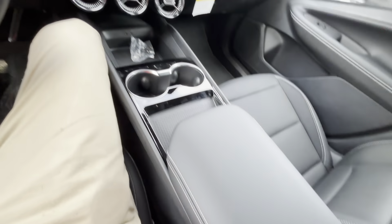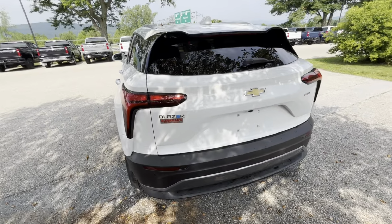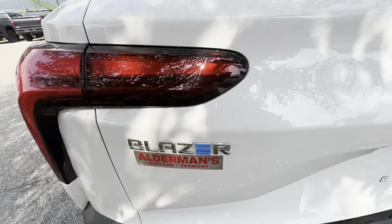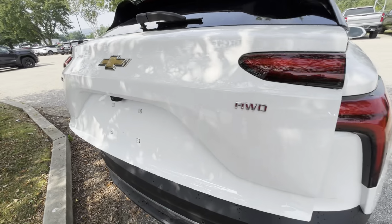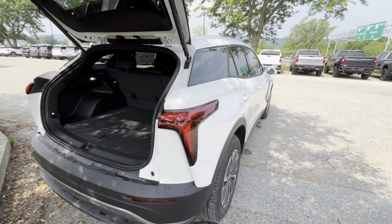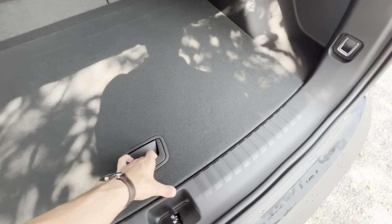Leather wrap center console. Don't want to hop around to the lift gate. Beautiful look on the rear fascia of the Blazer as well. Nice little E right there, blued out. Now this is on the Ultium platform, which basically just means it was built from the ground up to be an EV. There's no dead space or dead parts in there where they're not using any. So it's built from the ground up to be a Blazer EV.